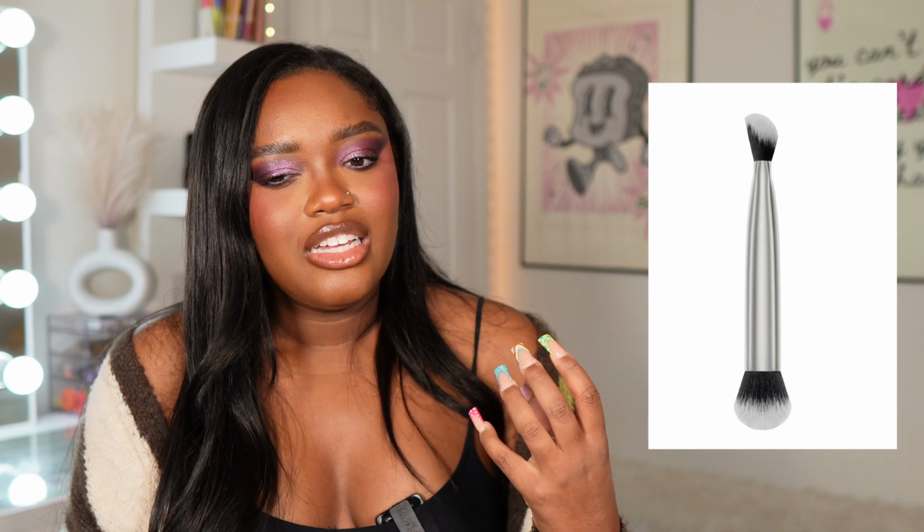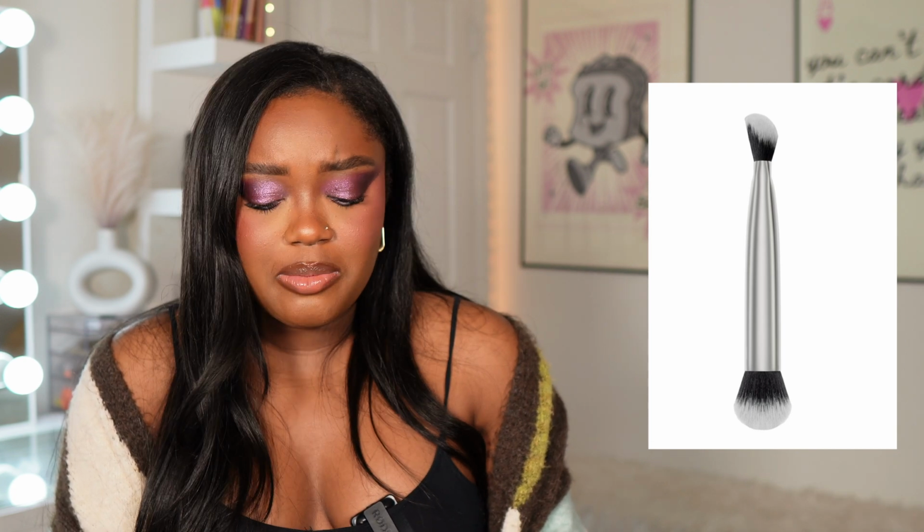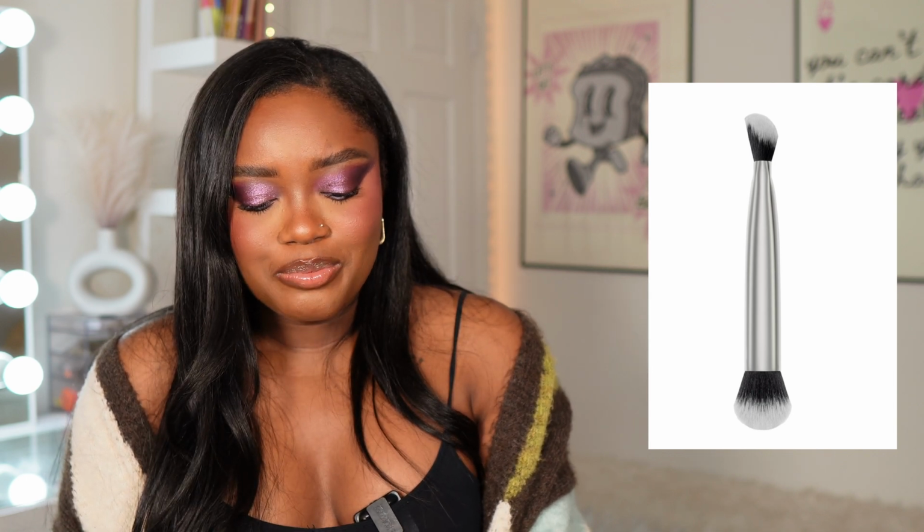They also came out with a dual-ended brush, and I actually saw this in Sephora today when I went to get the blushes, and I felt it, and it felt really cheap, and it is a $40 brush, so I'm kind of on the fence about this one. I might skip out on this, even though when I saw it, I really, really wanted this brush. But yeah, this is a maybe for me. I'm gonna think about it.